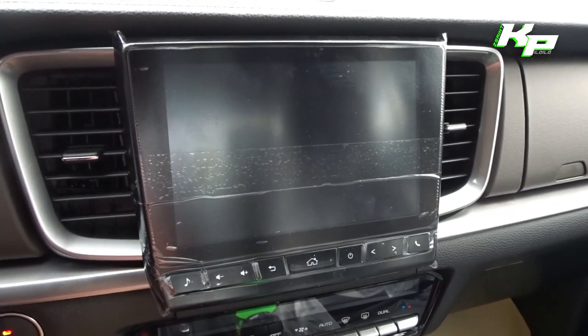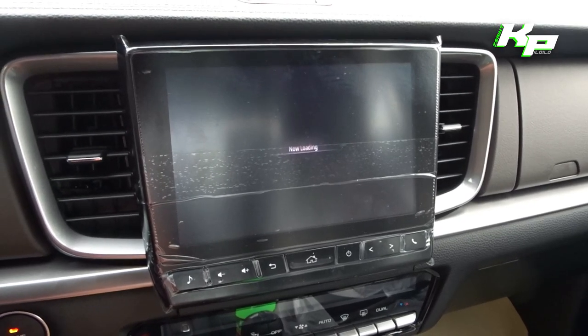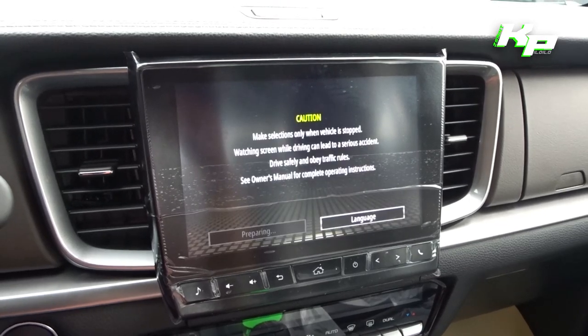The Mazda BT-50 4x4 gets a 9-inch integrated touchscreen infotainment system head unit with different sets of media connectivity sources, and the sound system is provided with 8 speakers.